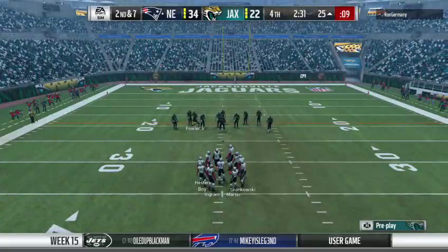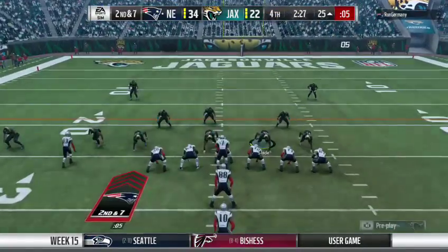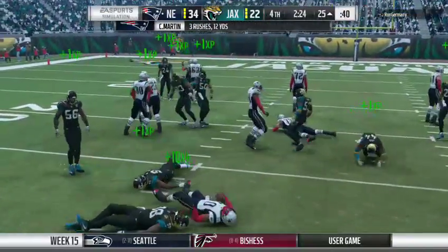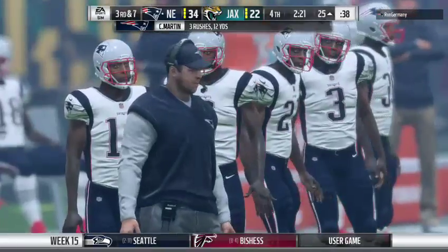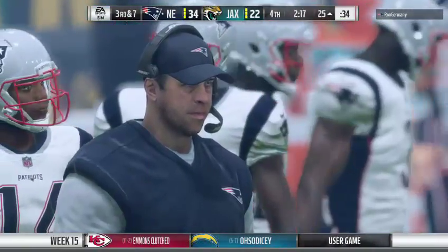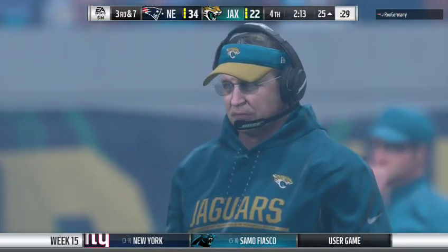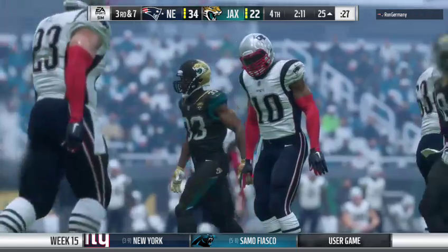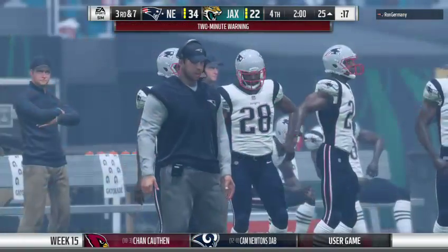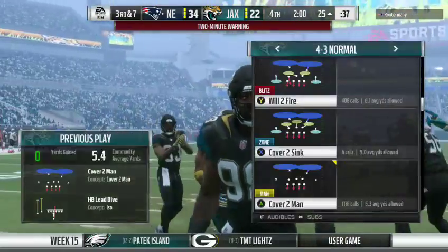And after the play on the ground, that brings up 2nd down here. A give to the fullback on the dive. And running room scarce here. He's going to be stopped in his tracks at the line of scrimmage. No gain on the play, and it's going to bring up a 3rd down. New England on 3rd down. Just 1 for 3 thus far. This is 3rd and 7.